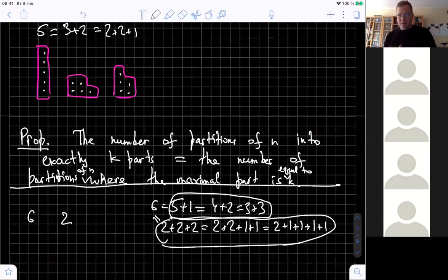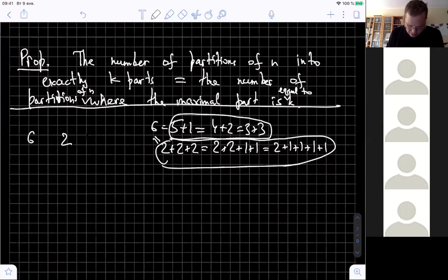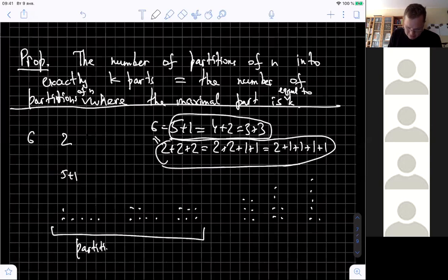But if I use the Young diagram, it will be much simpler. So let us imagine all the pictures. Here we have 5 plus 1, it will be this guy. 4 plus 2, it will be this guy, and 3 plus 3, this guy. And here I have 2 plus 2 plus 2, this guy, 2 plus 2 plus 1 plus 1, this one, and 2 plus 1 plus 1 plus 1 plus 1. Here I have the partitions into k parts, and these partitions with maximal part equal to k.